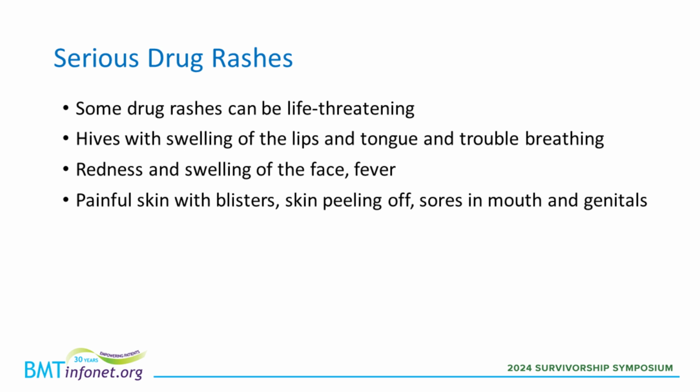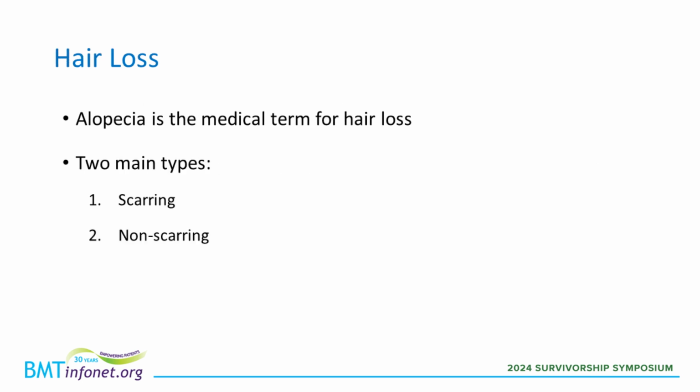If you're noticing something strange, like you have a rash on the body that looks like what we just saw, but you have also swelling of the face or redness of the face, you have fever, we also want to make sure that's looked at very quickly. And then painful skin is a big red flag in dermatology. Painful skin with blisters, skin peeling off, sores in the mouth and genitals just has to be evaluated very quickly because there can be some really serious drug rashes associated with those findings.